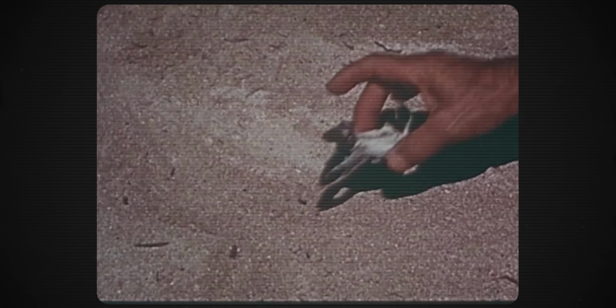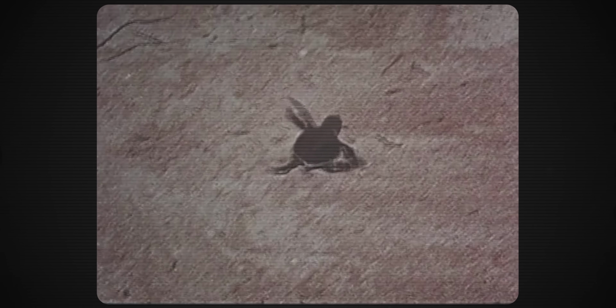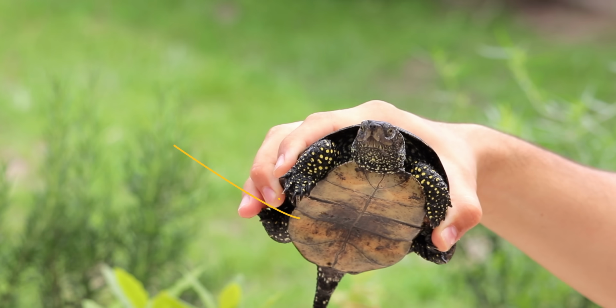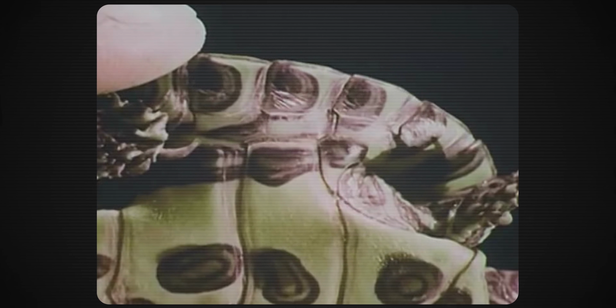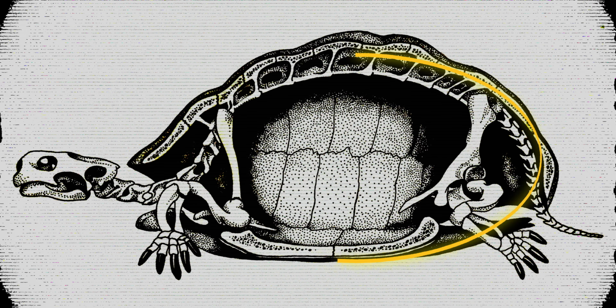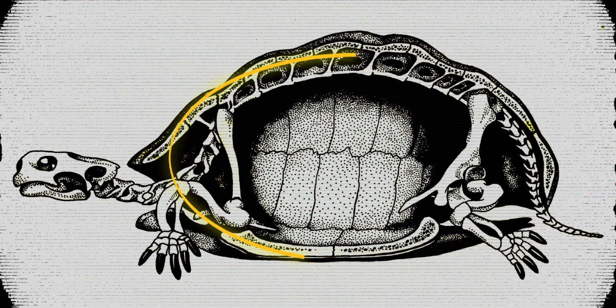Unlike the parent, which is helpless when turned on its back, the baby turtle quickly flips over. The shell at this age is still flexible, and it will be some time before it becomes a hard and bony armor like that of the adult. The smooth plate on the underside of a turtle, called the plastron, is connected to the upper shell with a bony bridge, creating the snug 360-degree body armor the turtle calls home.